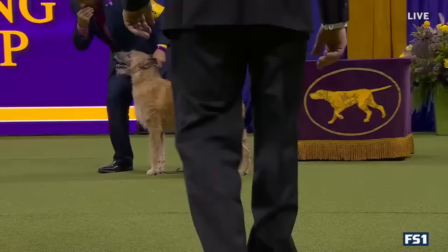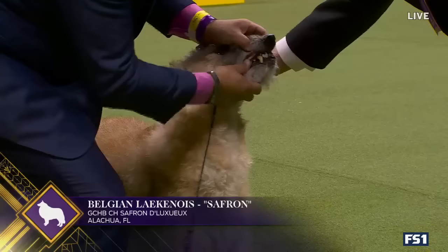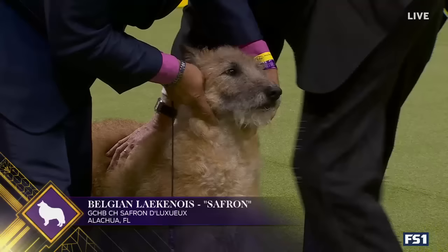Wise, an affectionate, alert, and intelligent dog, bred to herd and guard flocks and fields. This breed's main difference, besides his region of origin, is his rough, coarse coat. This is Belgian Laekenois, number 8. And this is the first of our Belgian herding breeds.